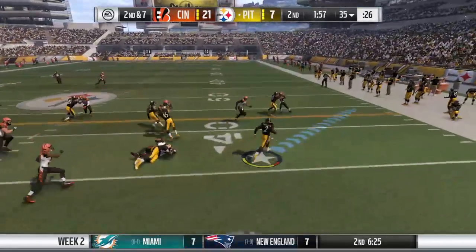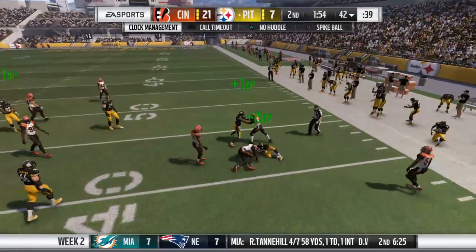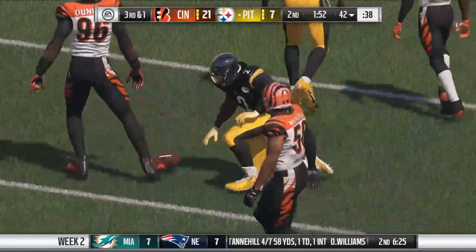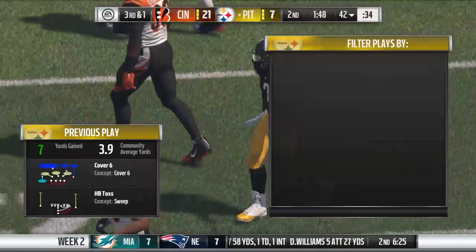Now they'll run it on the toss. Look at the spin. And hard running's going to get him over the 40 to the 42. Good work to pick up 7 yards there. That gets him into a 3rd-and-1 situation.